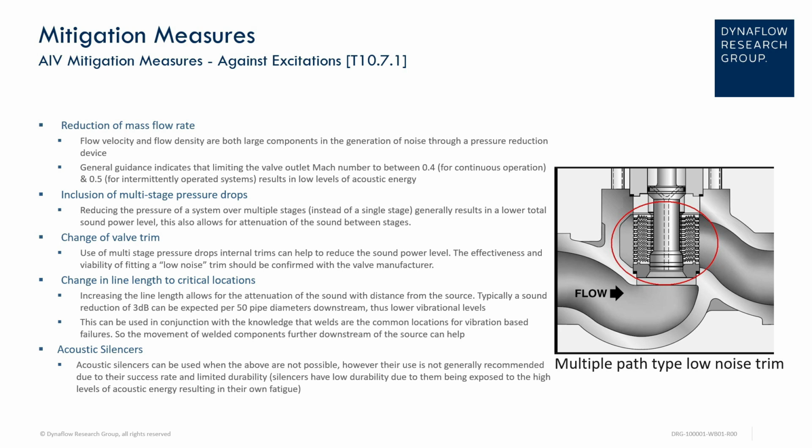To mitigate against the source of AIV, we can do some of the following. We can reduce the mass flow rate. The mass flow rate is a large component of the generation of noise through a pressure reduction device. In general, limiting the valve outlet's Mach number to between 0.4 for continuous operation and 0.5 for intermittently operated systems results in low levels of acoustic energy.